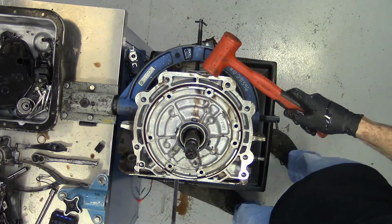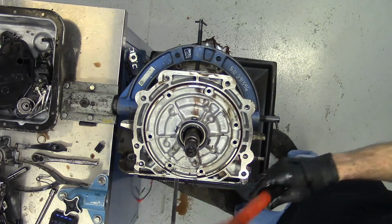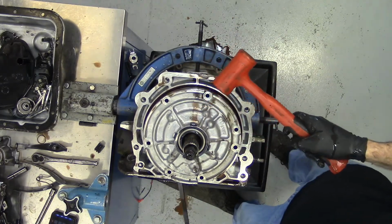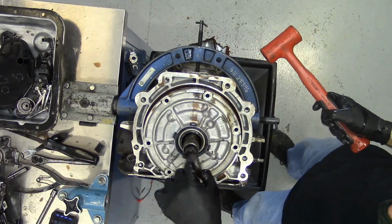It might not want to come straight out, because prying on it is going to cock it sideways a little bit. So if I tap the input shaft a little bit, see how it's coming? Ta-da! The special tool pinches onto this and pushes off of that.